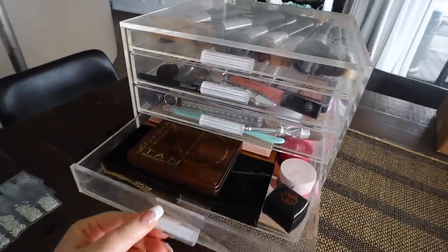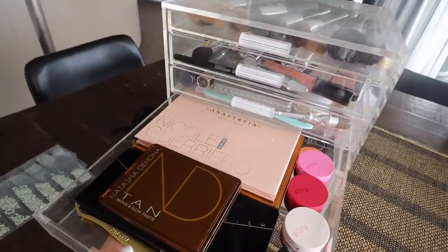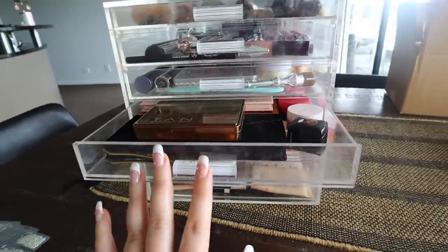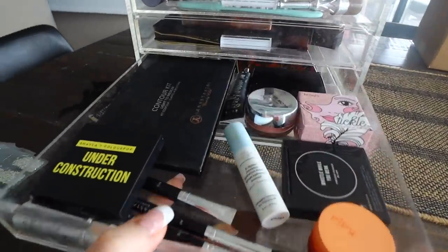We have some, what's this? Palettes. Highlighter palettes. Some of this stuff's actually all good. But yeah, we're just gonna clear it all out and then repack. So I might put some of the stuff back in. We will see.